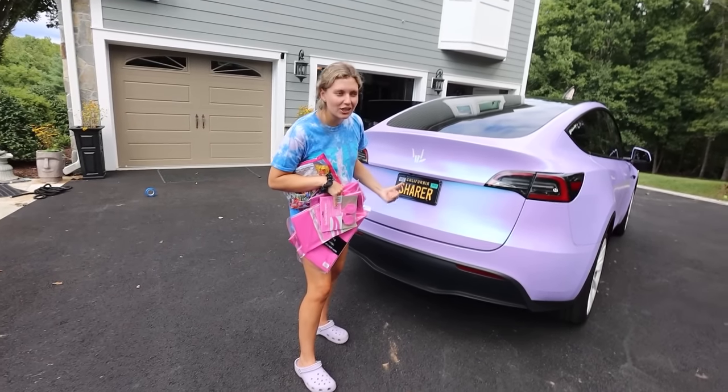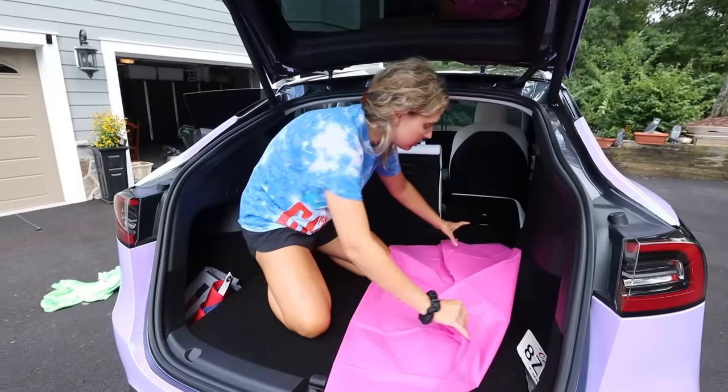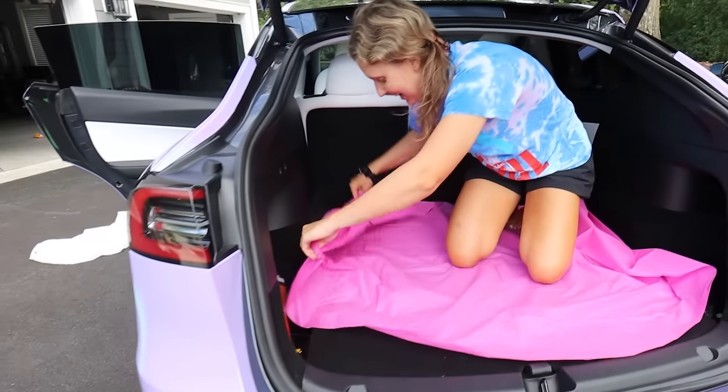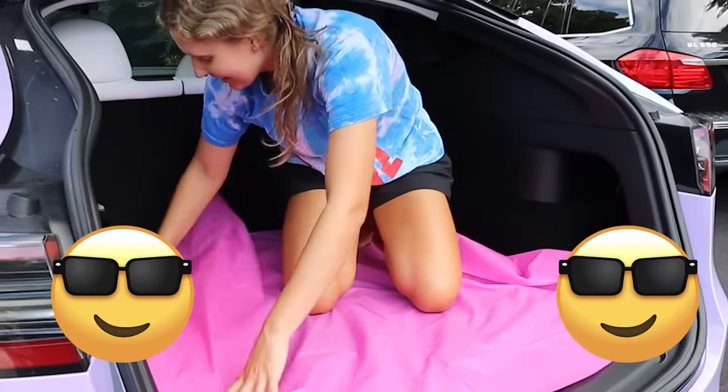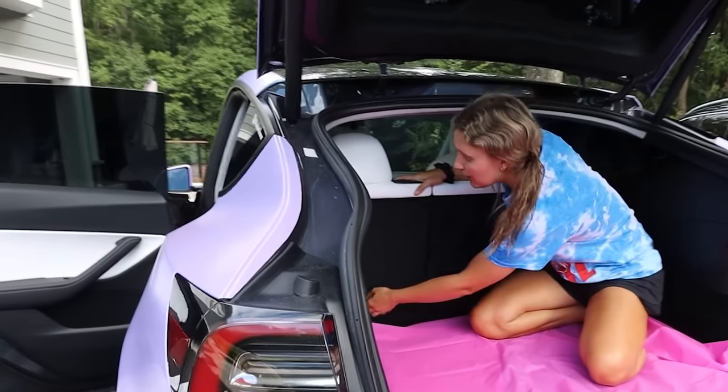First up, we gotta do the back. Woo! Oh yeah. Spread this all over. Look at this. This is already looking so good. And then we can get even more space by putting these seats down.